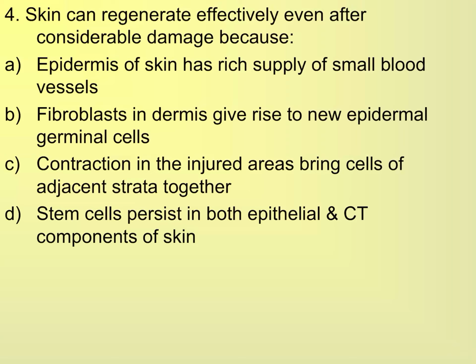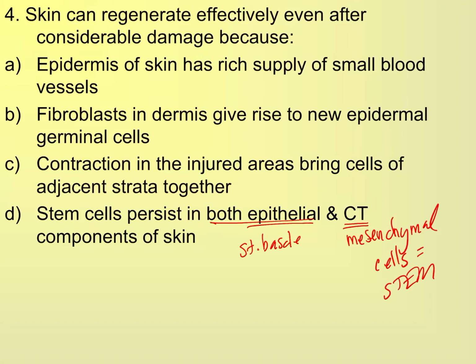We can go ahead and answer this. This is a tough one, so pause it to think about it, but I'll tell you the answer. It's letter D. Stem cells persist in both epithelial and connective tissue components of skin. So this is a little bit of a review because connective tissue, you learned in chapter 3, has mesenchymal cells. Mesenchymal cells are stem cells. These are stem cells of connective tissue. So your connective tissue, your dermis, right, can regenerate. Your stem cells are also present in the epidermis because that's in the stratum basale. Okay, the other choices don't make sense. So that is your answer.